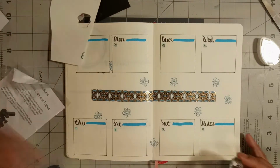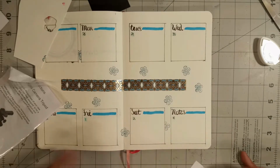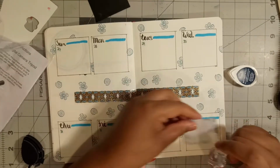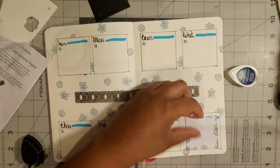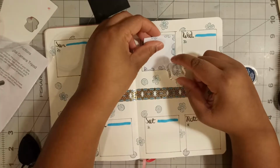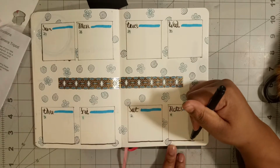And I only used flowers from a set that I already had. I don't even know what set it was, something I've had so long. I do a little bit of masking so as not to get it inside of the boxes. And here I am, fast forward just a little bit. I use the flower and a little circle swirly thing, and then I'm done. I do my stamping.